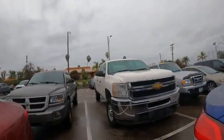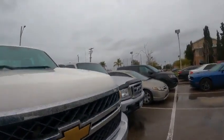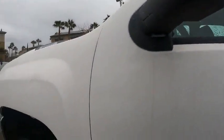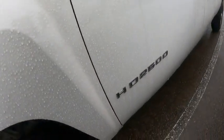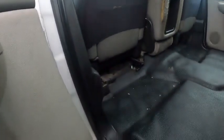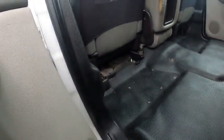All right, this is it. This is my new truck. It's a Silverado 2500 HD, as you can see. This crew cab. Oh, it looks like there's a thing for a fire extinguisher there.